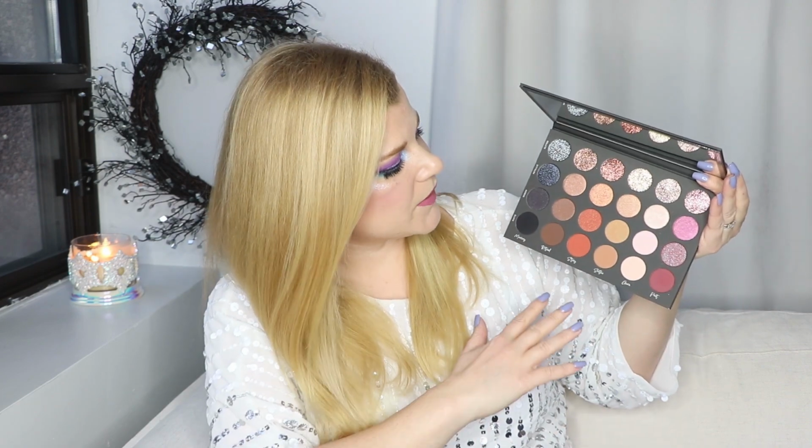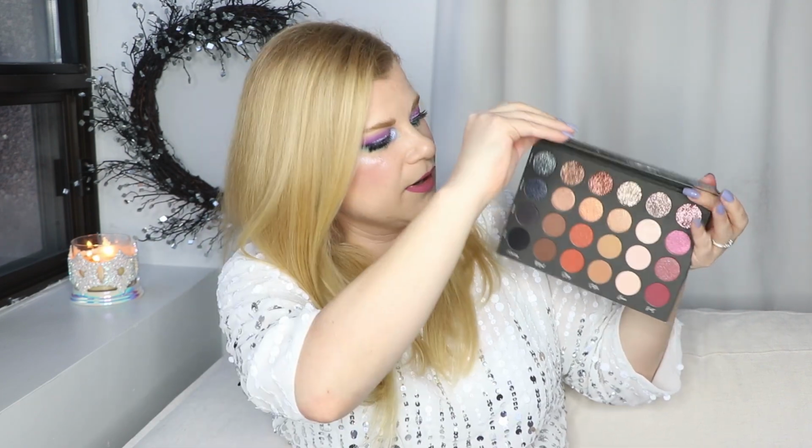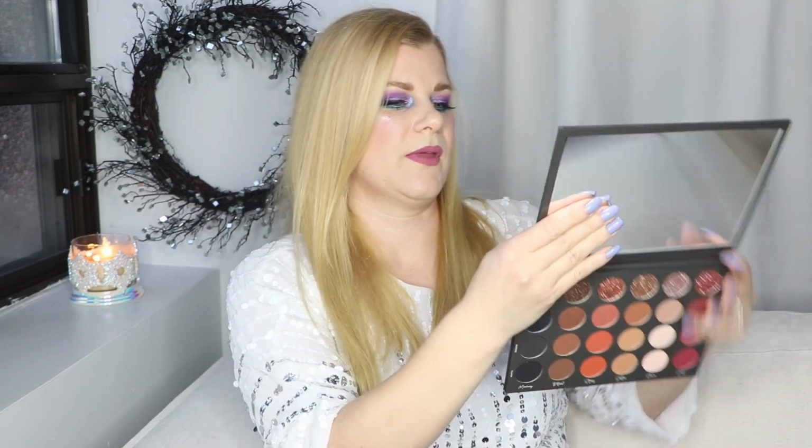So when she was talking about this palette, I was kind of like, okay, it's pretty, but it's also very neutral. But then she was discussing, I wonder if I can bend this back. She did say that you could. I just feel really weird doing it for the first time ever. Oh, that feels awkward, but it was hard to hold. There we go. I broke the spine.